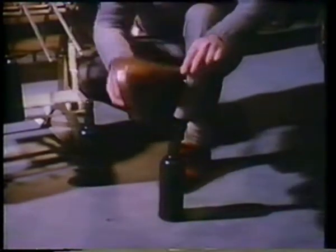How did the wine get into the bottle? Well, quite simply, a metal funnel was used, like that, and the wine would be poured in from a jug. But then, a machine was devised.